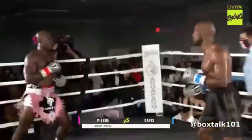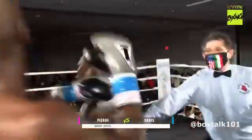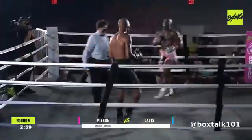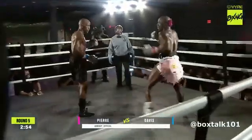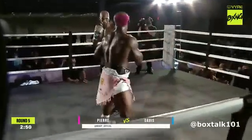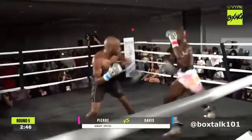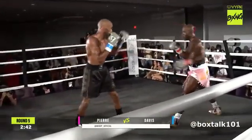Nice shot by both guys. Davis has a nice beard on him. He's taking some hard shots. And that was after the last round. And even if he's won 2 rounds, he was dropped twice, so those 2 rounds are nullified. So this is a very important round number 5. Very important round, slated for 6. We mentioned Pierre knocked down twice in round 1 after flooring Davis, around 30 seconds into the fight.